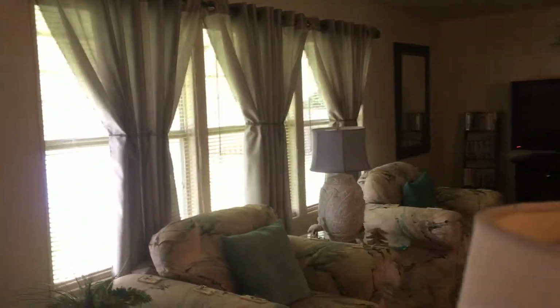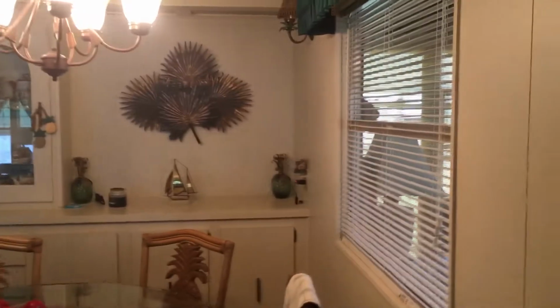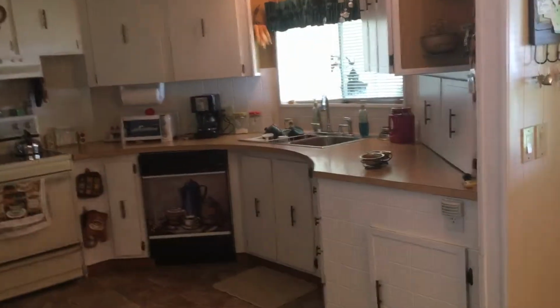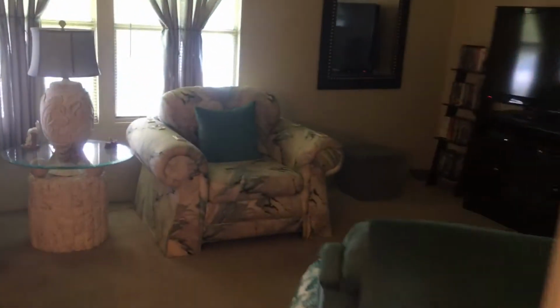I'm going through the sliding glass door into the living room. Isn't it beautiful? Look at that, folks. A true Florida home. I love it. Here's the dining room. Front door. This big open kitchen. I just love it. They've done such great things in here. All the storage. This place is immaculate.